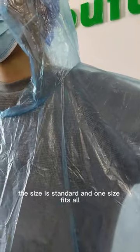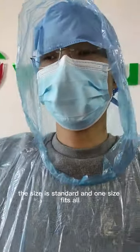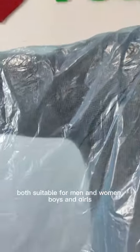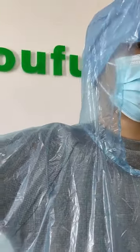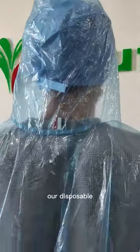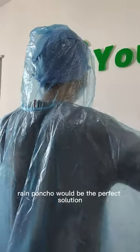The size is standard and one size fits all, both suitable for men and women, boys and girls. It is durable to protect the body well in rainy days. So if you are looking for purchasing in economical way, our disposable rain poncho would be the perfect solution.